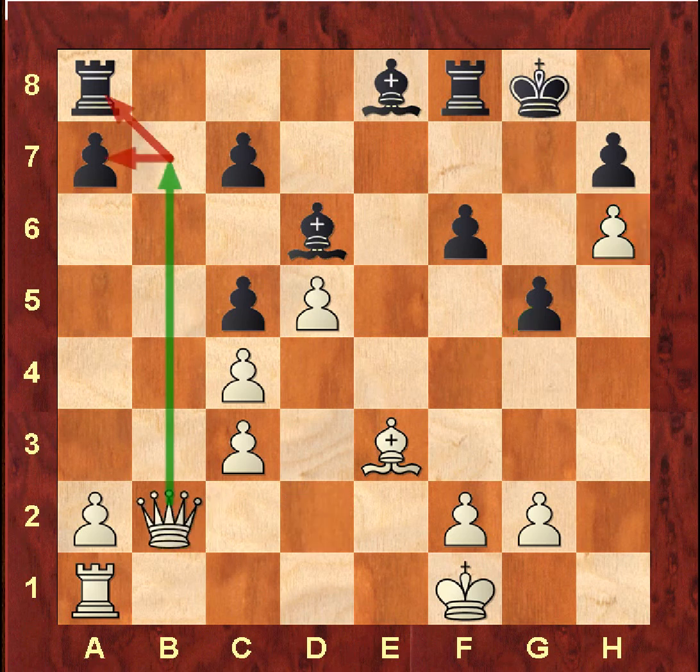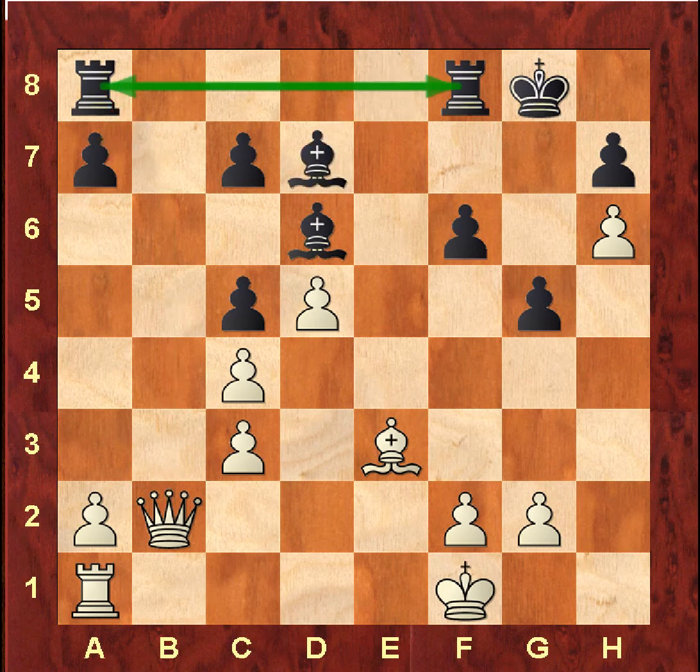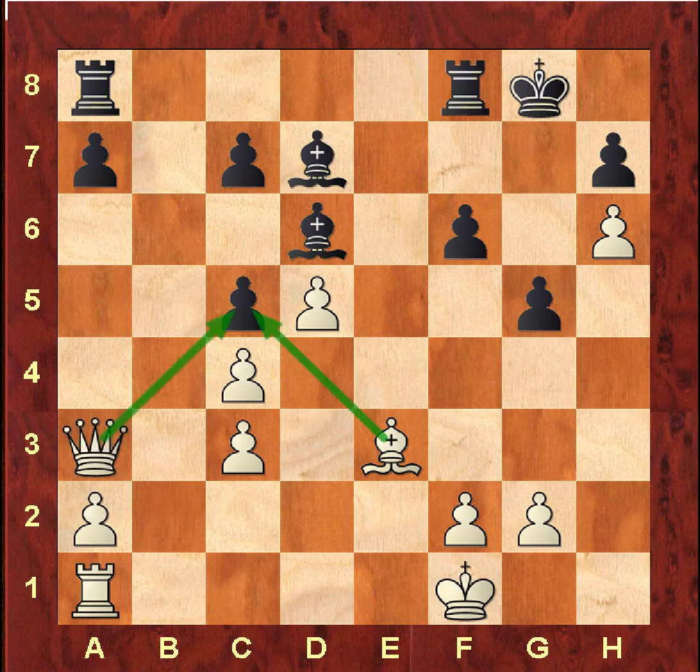Queen goes to b2. The threat is probably to go to b7, attack both a8 and a7, winning a pawn. So bishop back to d7, communicating rooks. Now the queen goes to a3, and really there is no way to defend this pawn on c5.